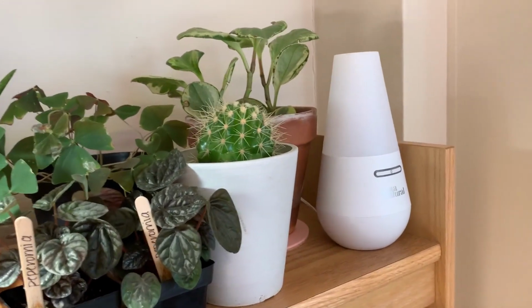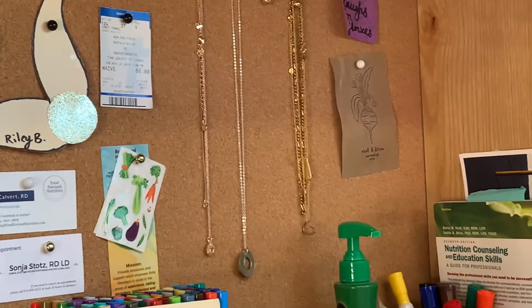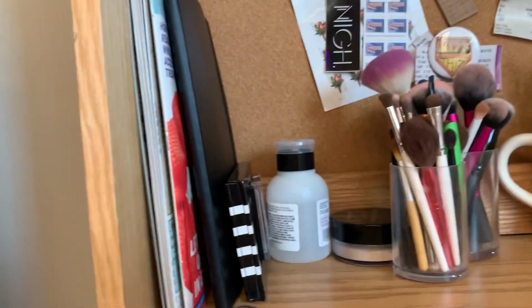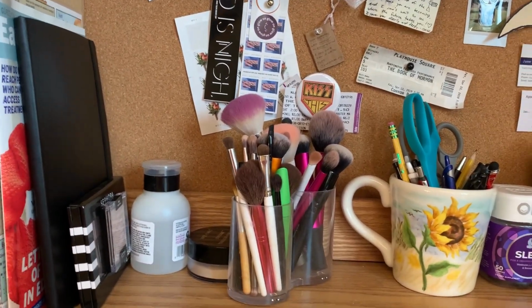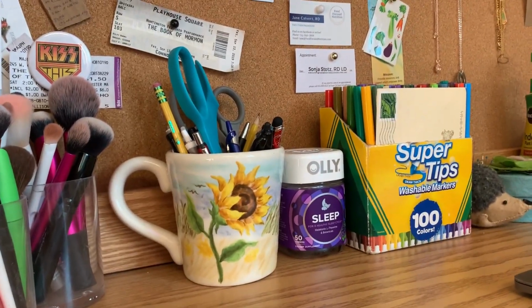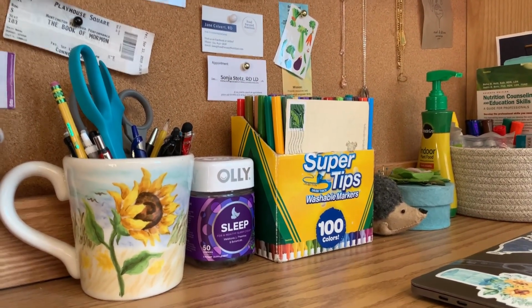The rest of my plants, an oil diffuser that I don't have going right now, and that's the top of this desk area. Basically, everything that's ever been important to me and my necklaces are here. Down here, we have some study materials, my bullet journal, some everyday makeup products, my brushes, pens, scissors, sewing scissors and normal scissors, sleep vitamins that my brother gave me because he didn't want them and I wasn't gonna let them go to waste. And unfortunately, they work really well.